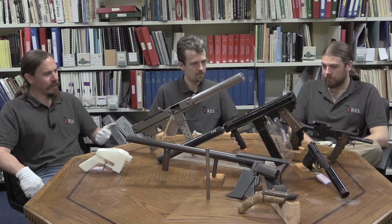Okay, so the Pattern Room was the Ministry of Defense, basically their gun collection. Their set of literally sealed patterns, which is the guns that served as the standard for manufacturing. And then also all the guns that they got for trials over the course of, like, 150 years? That's right. The two collections grew in parallel. The Armoury started at the Tower. Indeed, we still have our site at the Tower of London, the displays there.